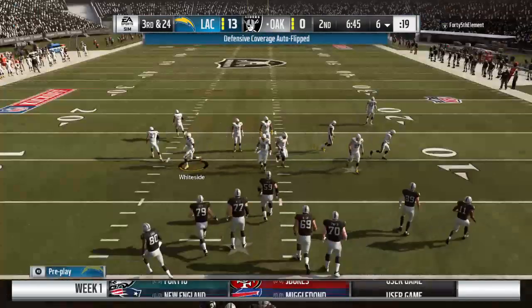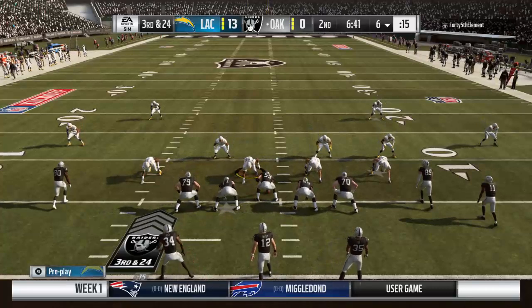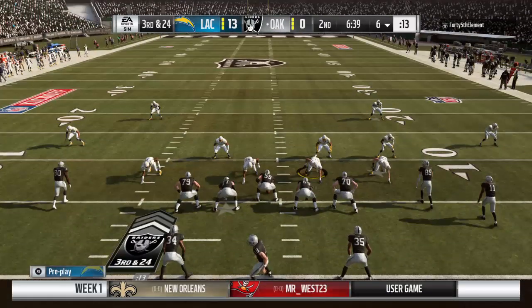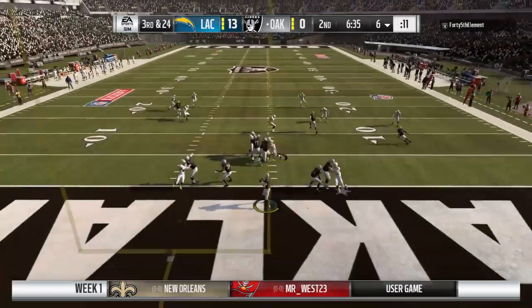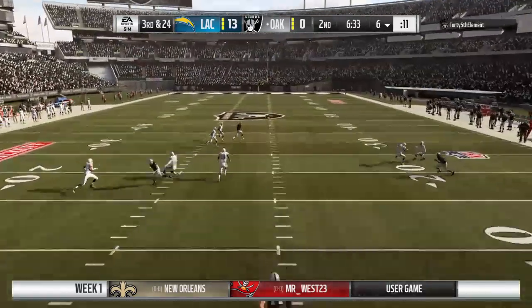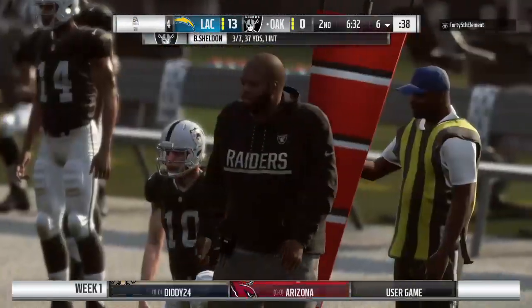After the sack, they'll come up now 3rd and long. Yeah, I wouldn't be surprised to see them run the ball here just to try and get some space. No run call here. They'll look to throw instead. And he couldn't hang on to it through the contact.